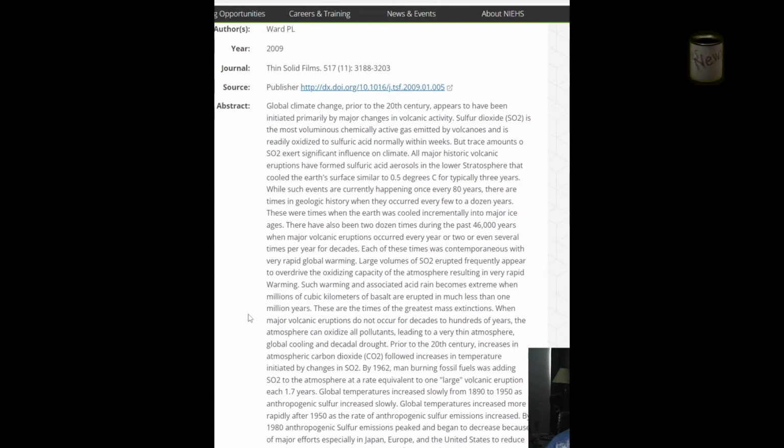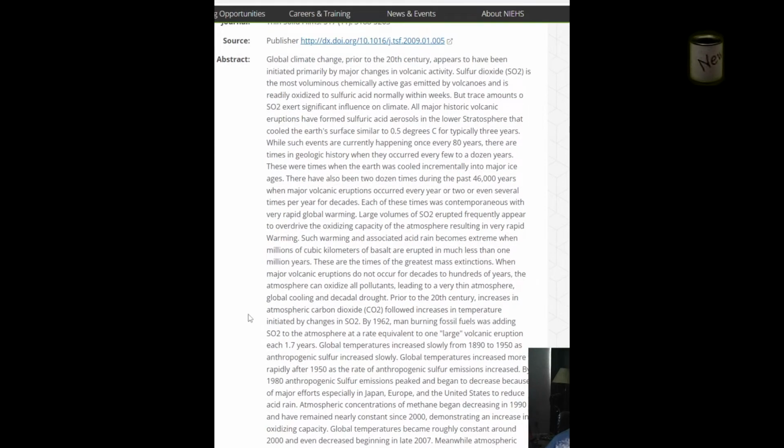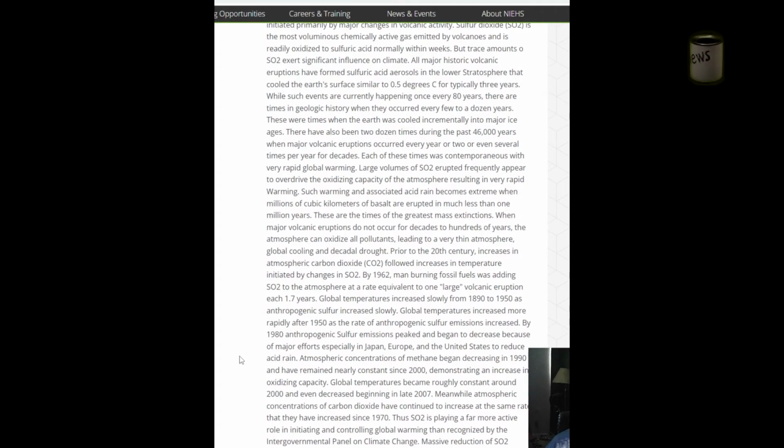Such warming and associated acid rain becomes extreme when millions of cubic kilometers of basalt are erupted in much less than 1 million years. These are the times of the greatest mass extinctions, when major volcanic eruptions do not occur for decades to hundreds of years, the atmosphere can oxidize all pollutants, leading to very thin atmosphere, global cooling, and decadal drought. Prior to the 20th century, increases in atmospheric carbon dioxide, CO2, followed increases in temperature initiated by changes in SO2. By 1962, man burning fossil fuels was adding SO2 to the atmosphere at a rate equivalent to one large volcanic eruption each 1.7 years.